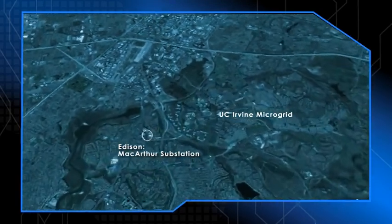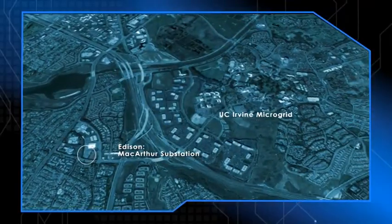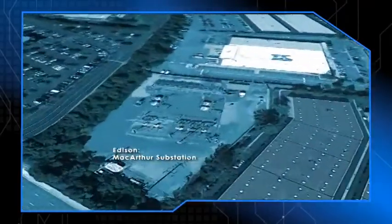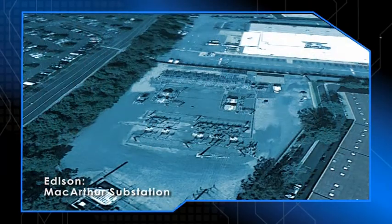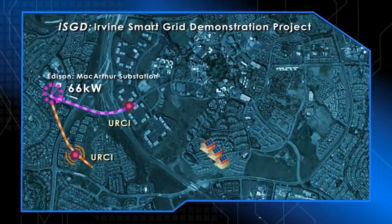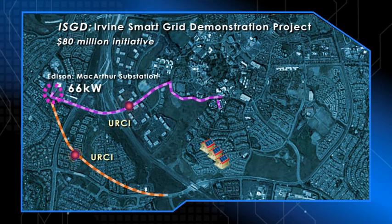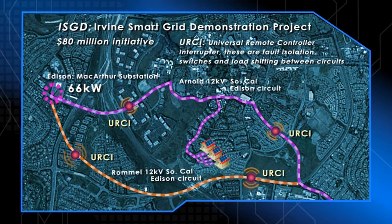The interaction between the microgrid and utility grid is a profound element in the design of sustainable communities in the future. UC Irvine has enjoyed a long-standing relationship with Edison, including the current Irvine Smart Grid Demonstration, or ISGD, project, an $80 million initiative to create the largest smart grid research platform in the country that will span from a major 66 kilovolt substation at Newport Beach to UC Irvine and into the Irvine community.